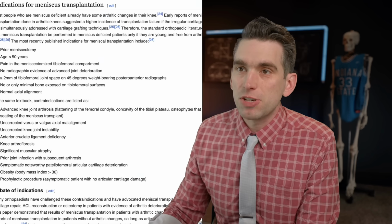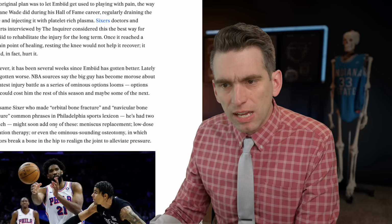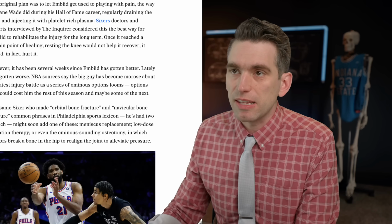There was also some mention about a microfracture. I don't see that specifically in this portion of the article, but let's talk about microfracture for a minute. So microfracture has gone a little bit out of favor. A microfracture was an older way of trying to treat cartilage damage in the joint. Specifically, they would go in and cause fracturing to the surface of the bone and the cartilage with the idea of trying to stimulate growth of new cartilage.